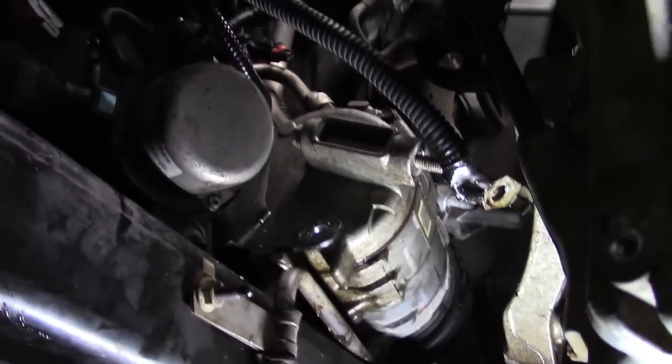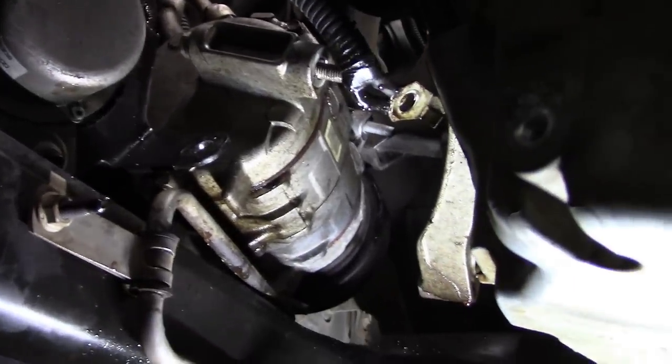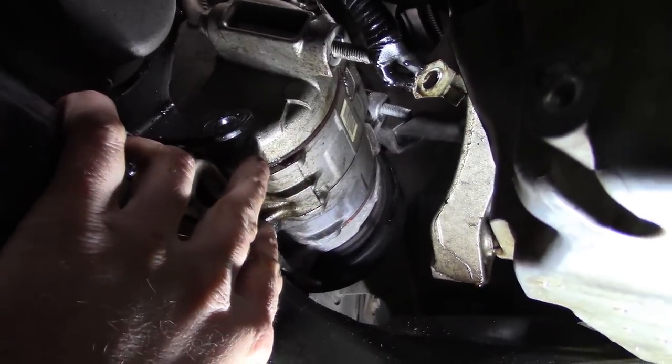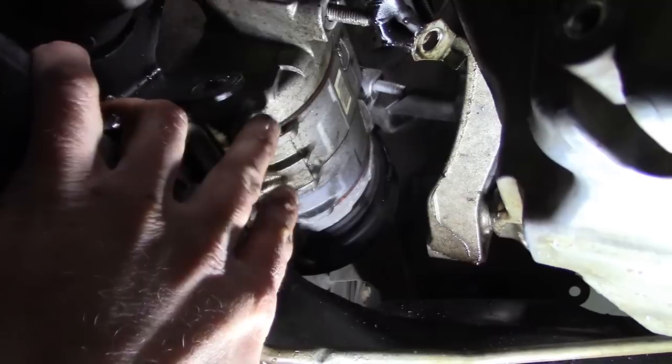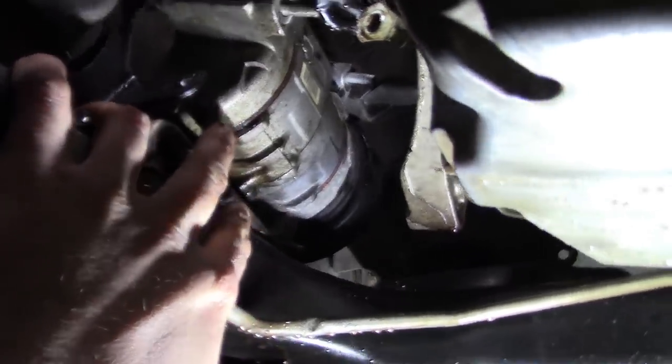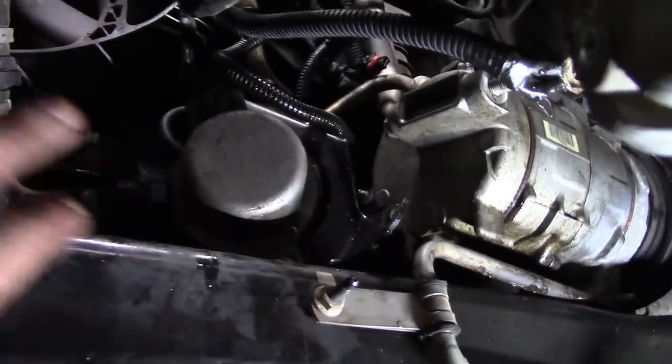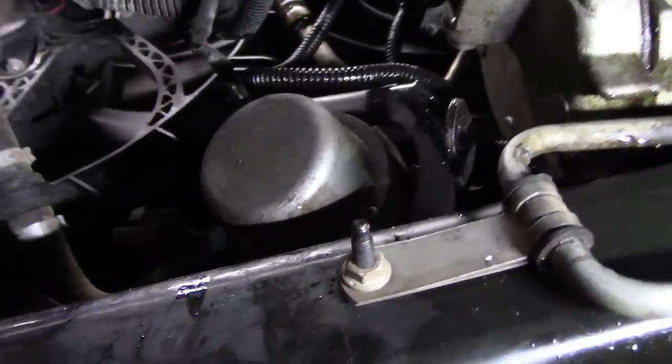Okay, the front of the engine's got quite a bit more going on. So the AC compressor is here. I just unbolted that. We're gonna let it sit there on the cradle. No need to discharge the system or anything like that. Just take the compressor off. Behind that is this little gizmo here. I think that's a vacuum pump. It's tied in with the vacuum system anyway.